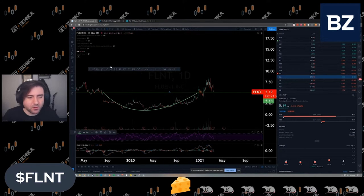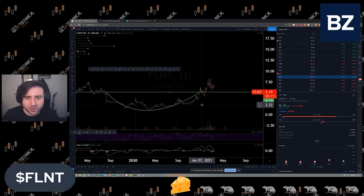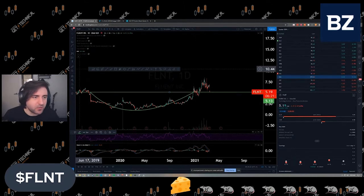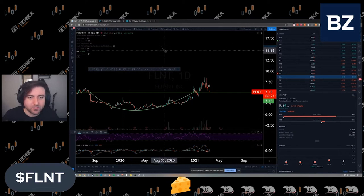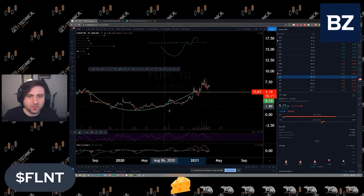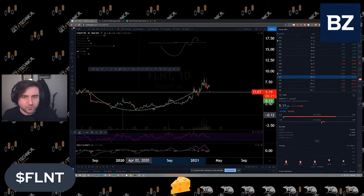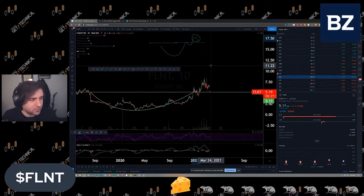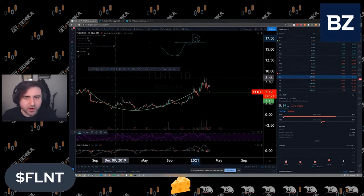Draw resistance. And we had this thing that we've been talking about, which is sometimes it dips below, so sometimes your rounding bottoms are going to look like this. And then this is your resistance. So this does not mean rejected breakout. Can you see that? That doesn't mean rejected breakout. That means watch for the bounce, baby.